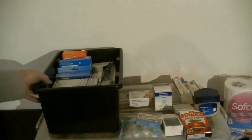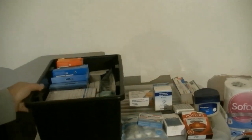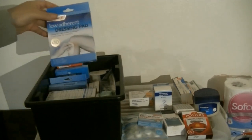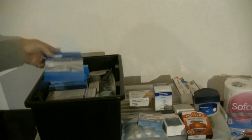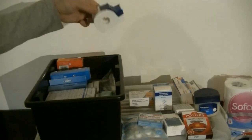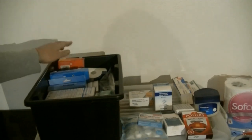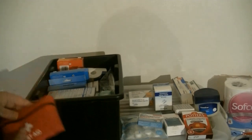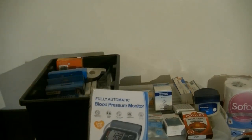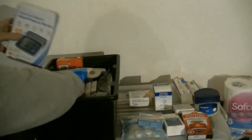So basically what I've actually got, I've got one of these boxes full of stuff in here: conforming bandages, dressing pads, plasters, some tape, more plasters, another load more plasters in here. And I've also got other things in here, like one of these fully automatic blood pressure monitors. It's very handy to have, ready to go for an emergency situation.